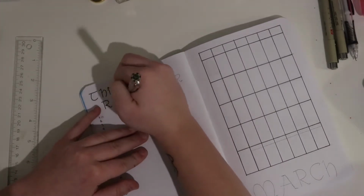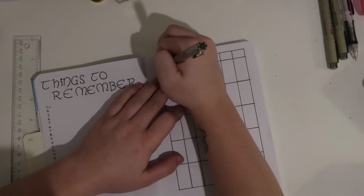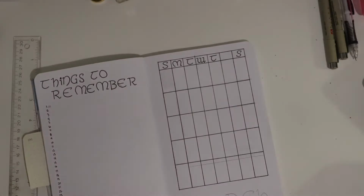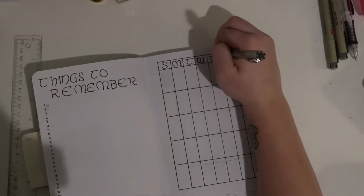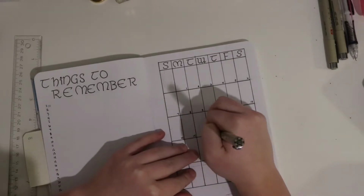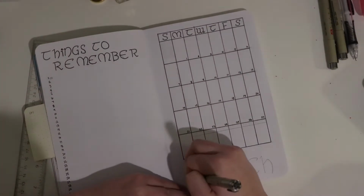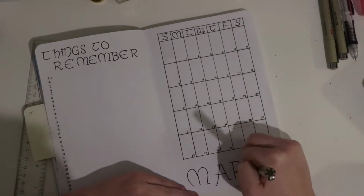So I decided to do a things to remember spread this month. And I'm just gonna write like 1 sentence of how my day has gone, or how it was, or things that I would just like to remember. And then again, I did that in the Viking font, and now I am numbering the pages for the monthly layout and writing March again at the bottom. I do come back later to add some more color.